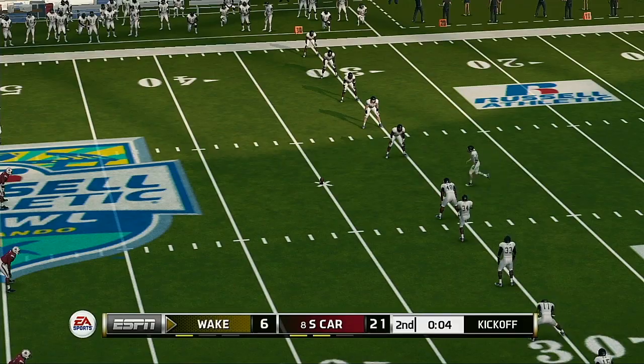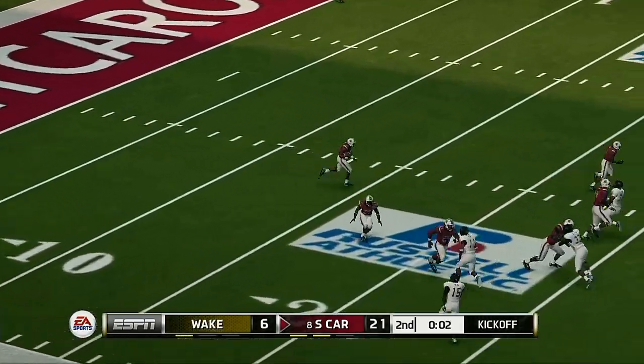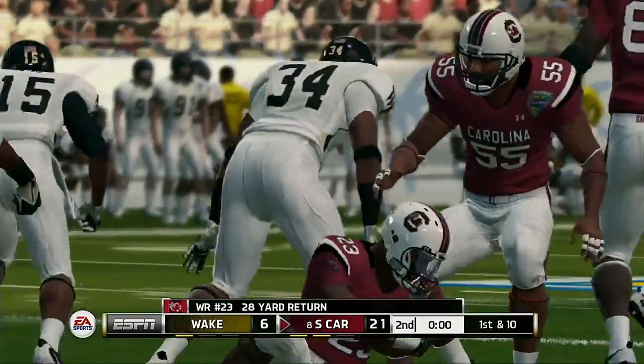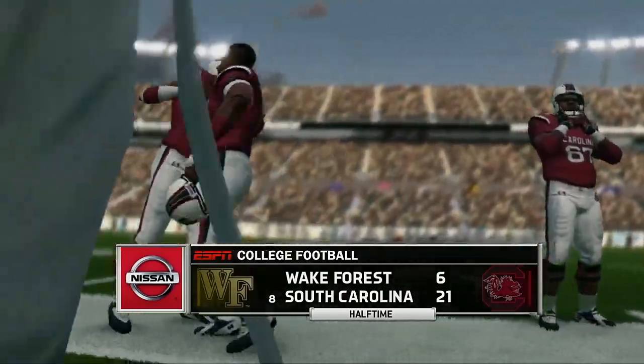I have a feeling this ball is going nowhere near the return man with this kickoff, most likely to end the half. He'll take it from the 2. And down he goes at the 29. We've played a half of football here. The Gamecocks in front by 15.